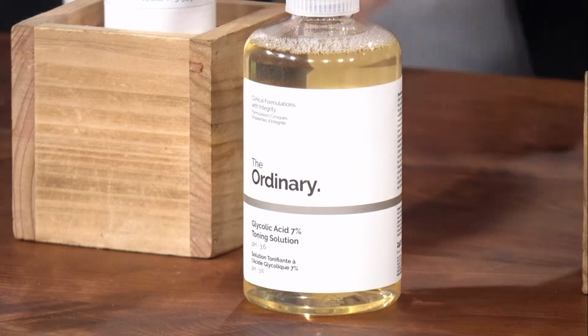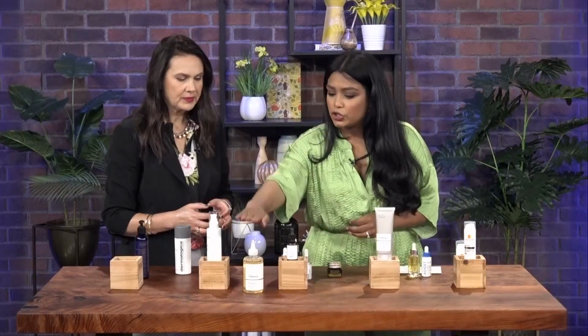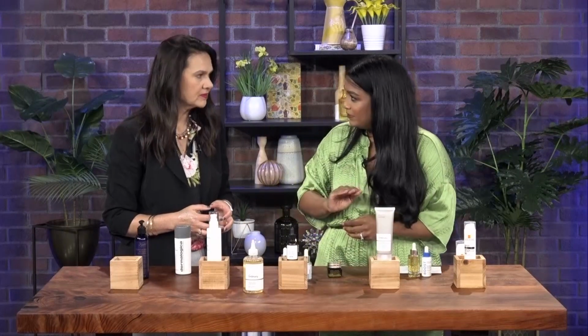Yes. And you know what? This is actually a really popular Ordinary toner. I have an Ordinary moisturizer, and the reason I'm talking about these products is because they're really affordable. So if you're like, oh my God, skincare is too expensive, I don't want to experiment, it's a great way to get into it. So you have your cleanser, your toner, then you have your serum.